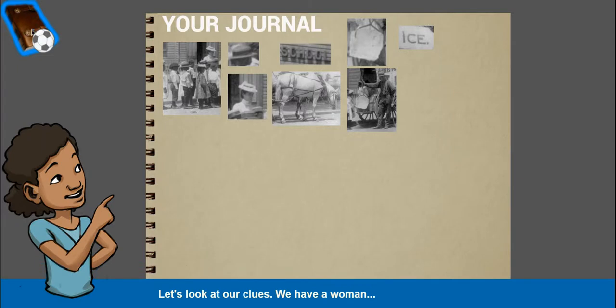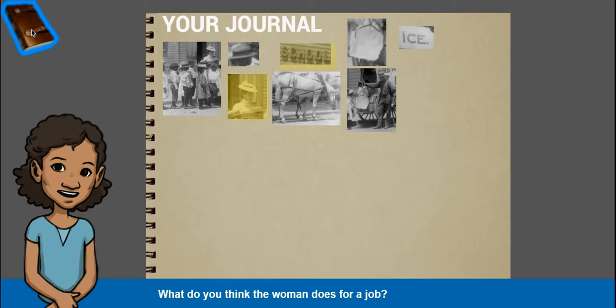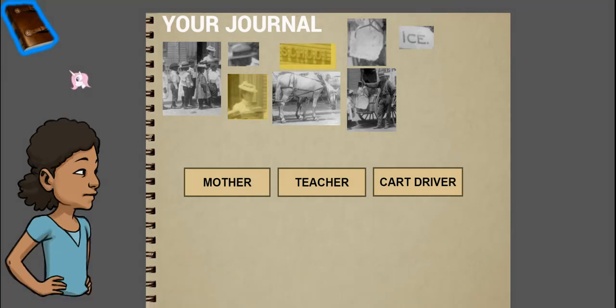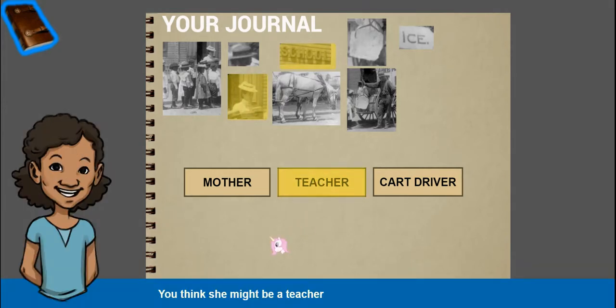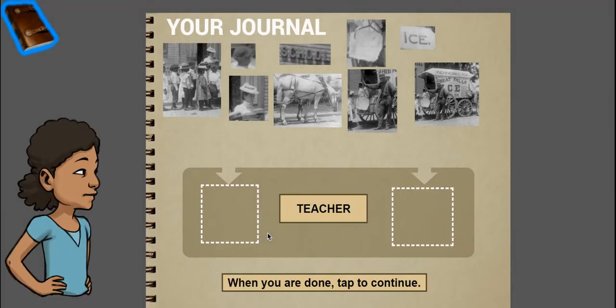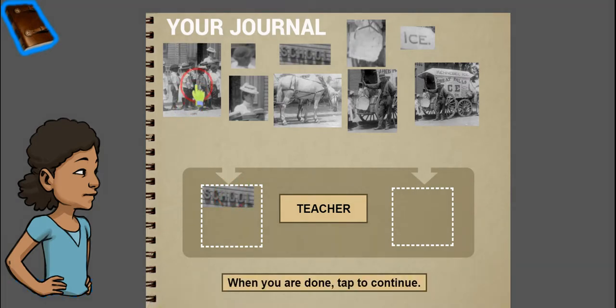Let's look at our clues. We have a woman standing in front of a school. What do you think that woman does for a job? Mother, teacher, cart driver? I would think she is probably a teacher. You think she might be a teacher. Choose two clues from your journal that tell us why you think so. That makes sense. Okay.